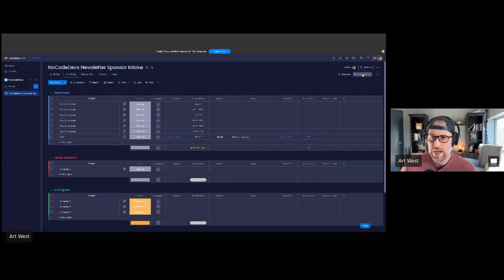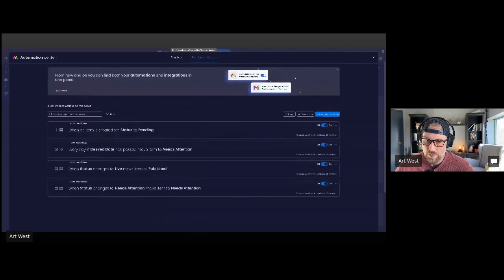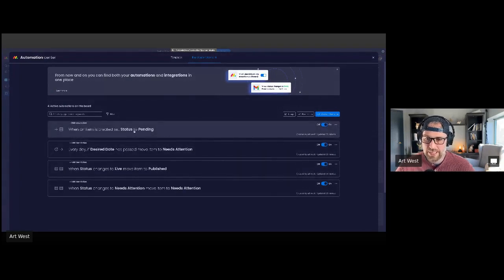When you download this space, these automations will actually be built in by default, which is super, super cool. You can also add your own automations to the space if you would like. So I'm going to go ahead and click this automate tab here, and we can take a look at some of the automations that we've set up in this space for you. The first one here is when an item is created, the status is set to pending. So when somebody submits the form, we don't want it to go to live or active or needs review or something like that. We want it to go directly to pending. So we've set up this automation for you.